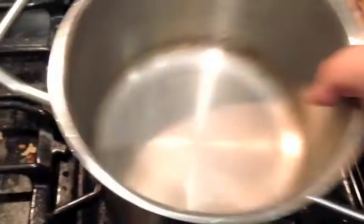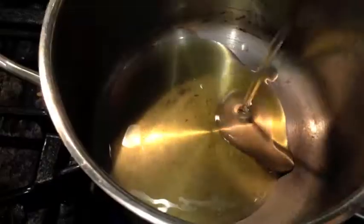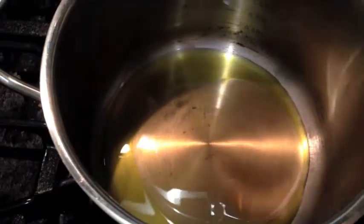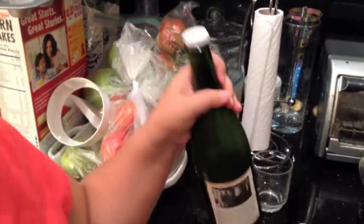In the last hour of cooking, take your reserved neck and giblets and let them cook in the pan alongside the turkey, and then prepare to make your glaze. In a small boiling pot over medium heat, add in 2 tablespoons of olive oil, 1/4 cup of agave nectar, and remember that cider I told you to save? Save the rest of it for our glaze.